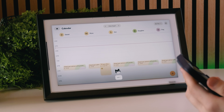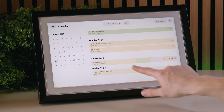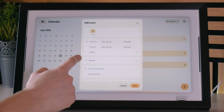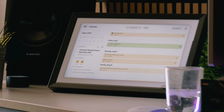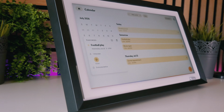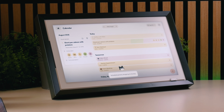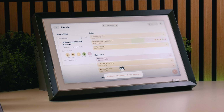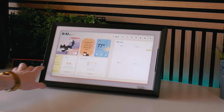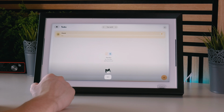Nori can sync with Outlook, Google, or Apple Calendar, so if I add something on Nori, it can show up on my phone. If another family member creates an event in their own schedule, it can appear on the hub too. Folks, this is where the device starts to feel more practical than a regular calendar app. Everyone can see the same plan, so there is less double-checking, fewer missed updates, and less confusion about who needs to be where. Now let's move to tasks and chores.